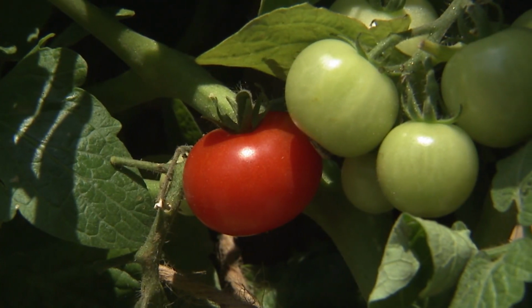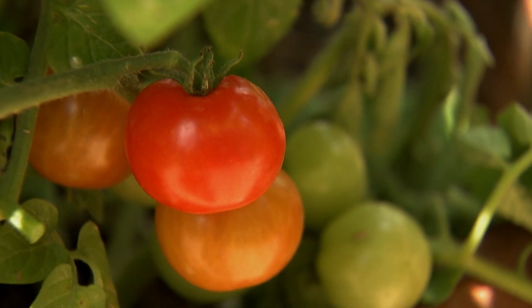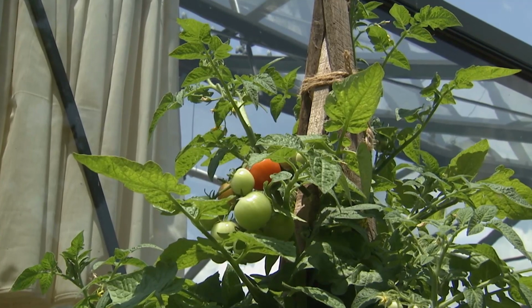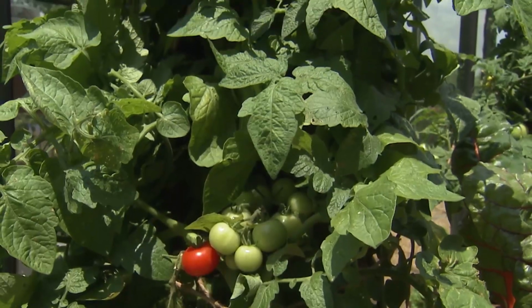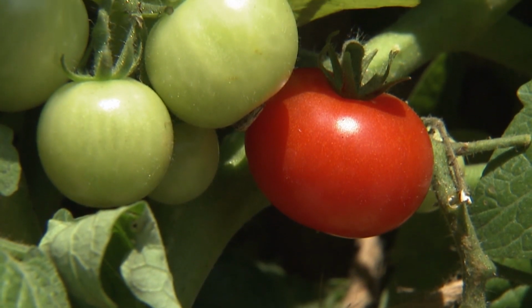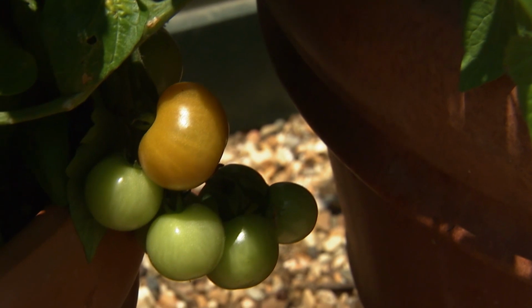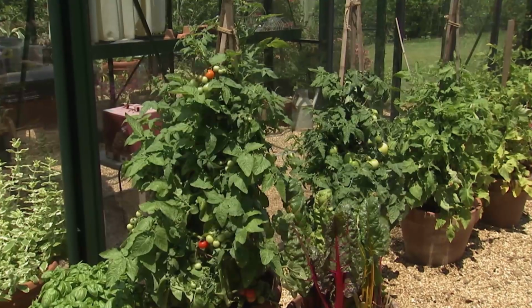For instance, Husky Red was developed especially for the home garden. Now what makes this hybrid so great is the vines are short and husky, up to about 4 feet tall. They yield lots of tasty fruit in a small space over a long period of time. So if you're a salad eater and you enjoy fresh cherry tomatoes all summer long, check out Husky Cherry Red.